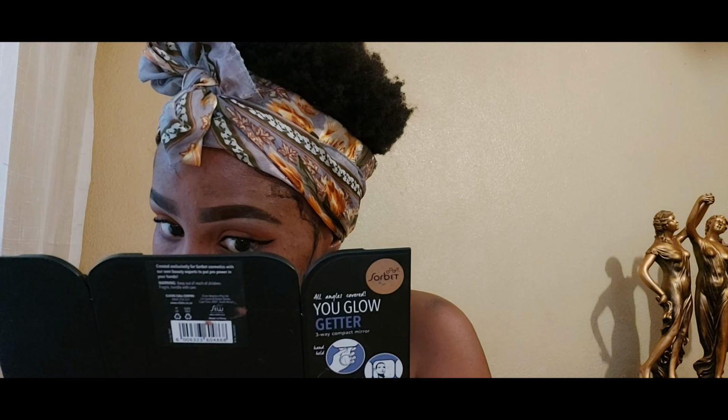Because I don't have a contour palette or any contour product, I am using my eyeshadow to contour my nose and all the other areas that need to be contoured. And that shade right there is the shade that I use to contour my face. When contouring the cheek area, always make sure to take it a bit higher, almost to your cheekbone.